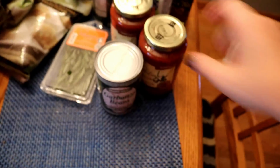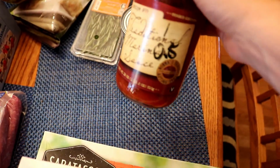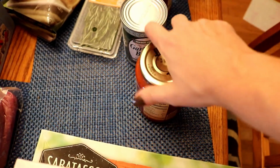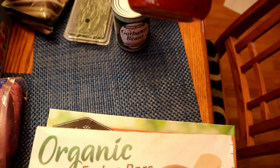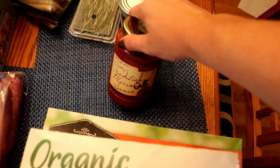Then we went ahead and stopped over at Trader Joe's. This is one of my favorite marinara sauces. It's traditional marinara, so 1 point for half a cup. But if you are low carb, this has super low carbs. It has 5 net carbs in here and only 3 grams of sugar, so that's pretty good. And for the price, you can't beat it.